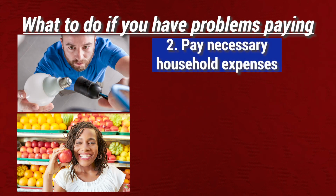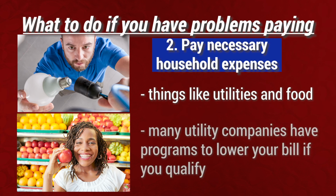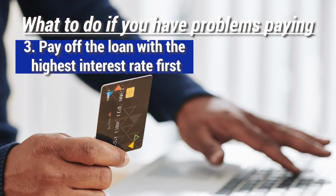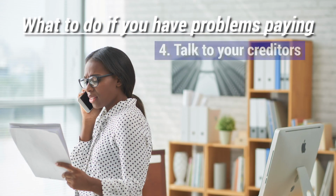2. It's probably most important to pay your necessary household expenses next, such as utilities and food. Many utility companies, such as the telephone, electric, and gas companies, have programs to lower your bill if you qualify. If you can pay your monthly household expenses but are having trouble paying all of your loans, consider number 3, paying off the loan with the highest interest rate first to save on interest. If you have several credit cards with outstanding balances, focus on paying off the one with the highest interest rate first.